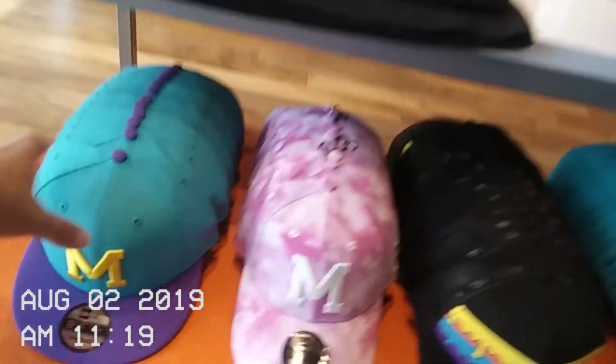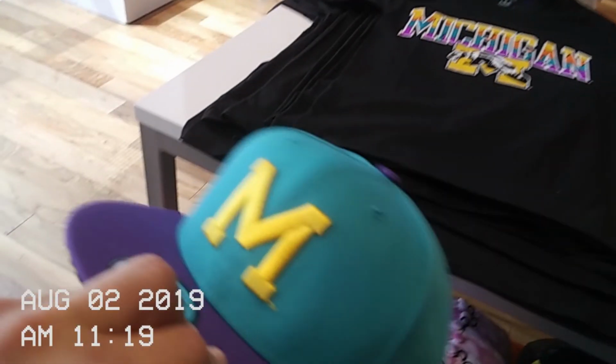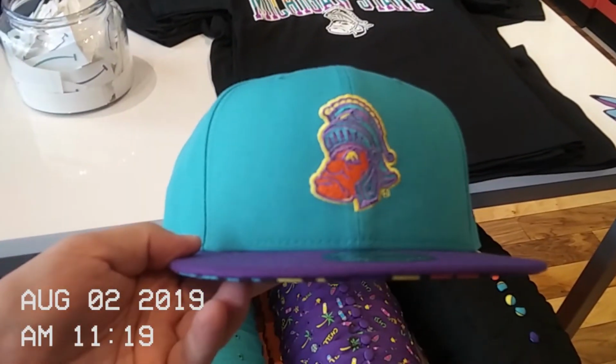Moving to the center of the store here, we got University of Michigan Wolverines. I think they've used that M for about a century now, but it's iconic and it's pretty cool looking. And pink hats there, and what we got here? We got Michigan State. Go Sparty. Go State.